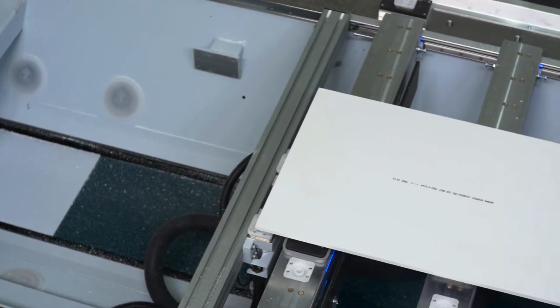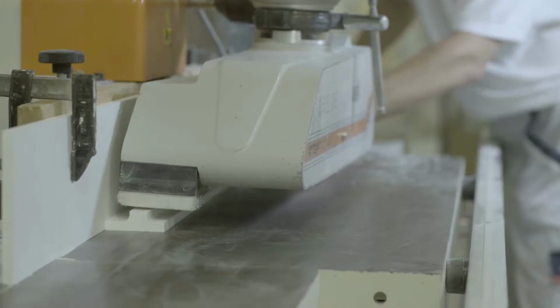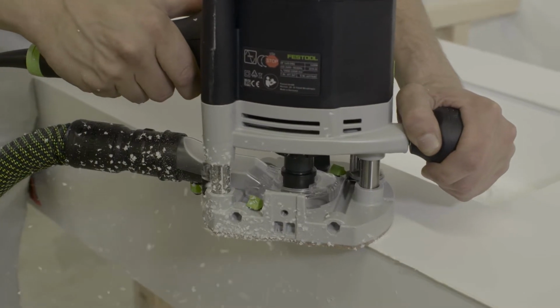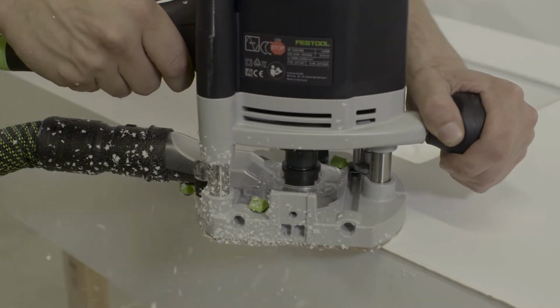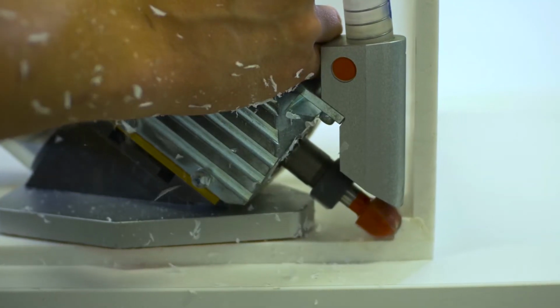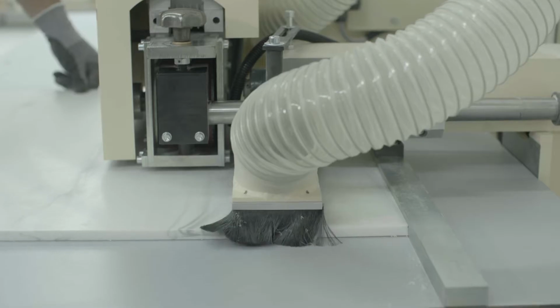We mill the Kerrock material on CNC, table, or manual milling tools for wood. Milling allows us to create a variety of shapes of edges and borders, round, straight, curved, and even stylized shapes. We recommend angle milling cutters, intended for solid surface materials for creating the inner radius.